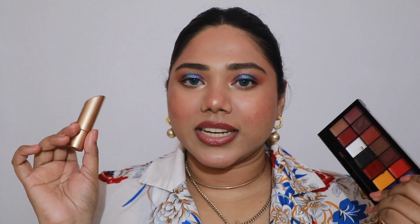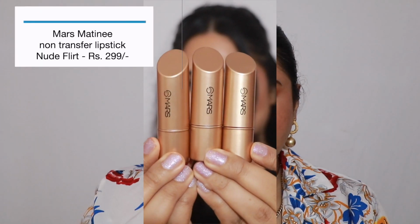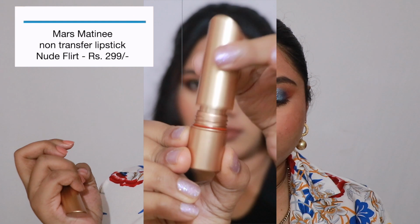Again, I have two latest lip product launches from Mars Cosmetics. The first one I have is this Mars Infinity lip palette. Again, this one was sent to me in PR by the brand. It is very creamy, it blends out really well, the pigmentation is good, and this is for rupees 299, and it's so inexpensive, and I think it's totally worth spending your money if you like such lip palettes and to customize and to play around. It is really good.